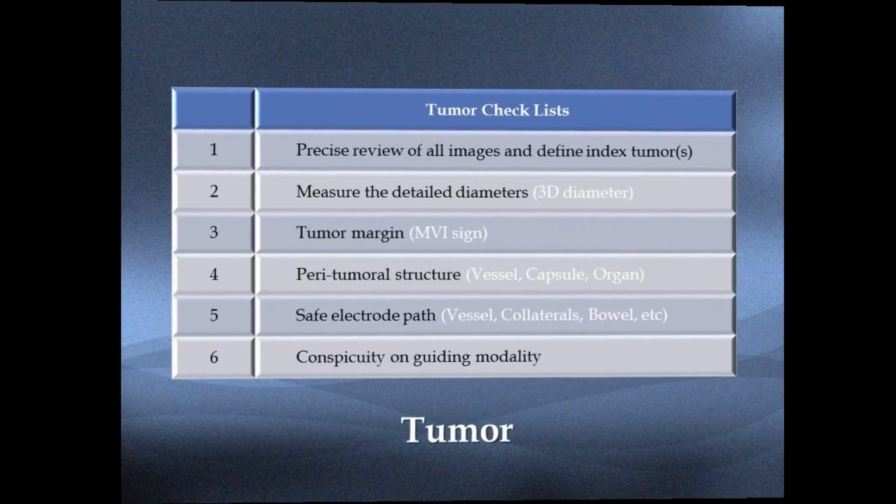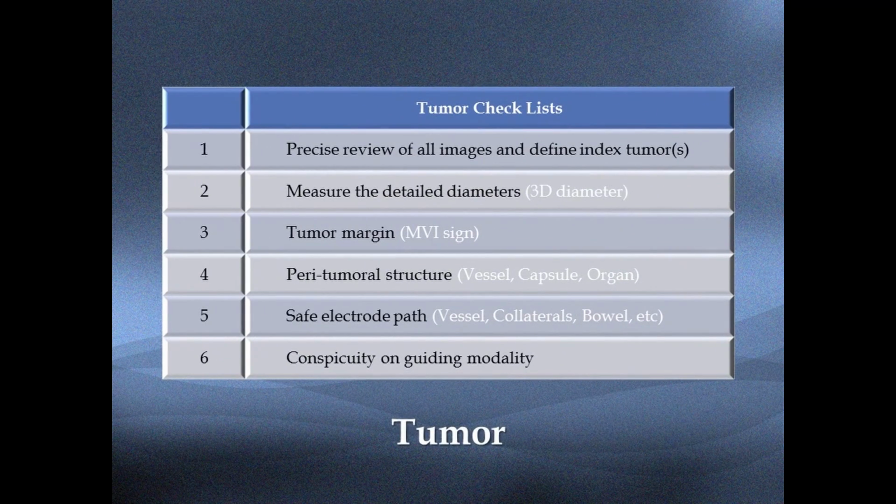Tumor information is the most critical part to make a plan for optimal and safe ablation. Please precisely review all the images and define the index tumor clearly. Measurement of the detailed diameter in 3 dimensions is necessary to decide the detailed ablation parameters, including the device type and powers. Evaluate tumor margin, either well-defined or ill-defined. Checking any peritumoral structures is essential to modify the ablation protocol or use assistant techniques.